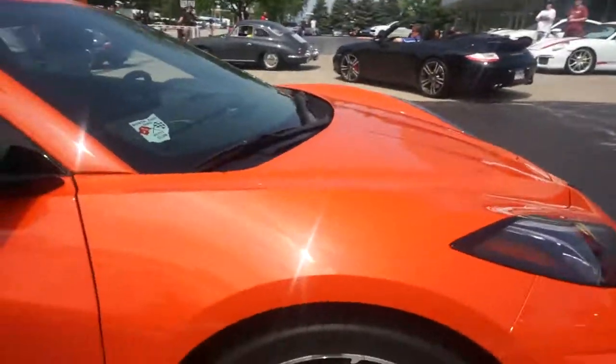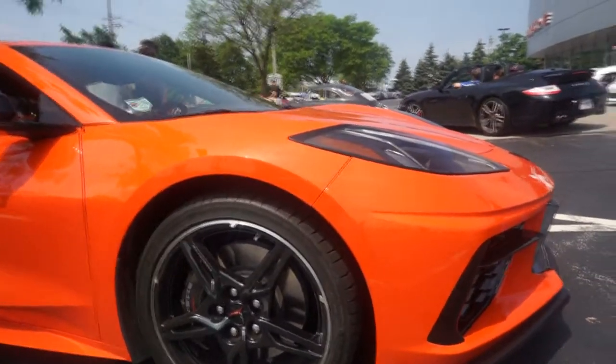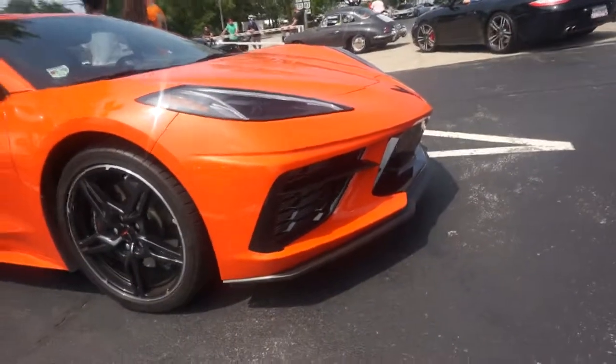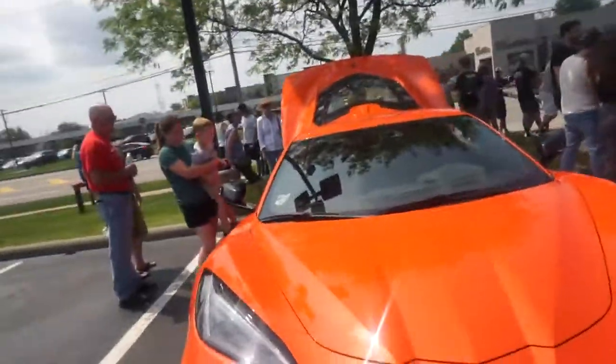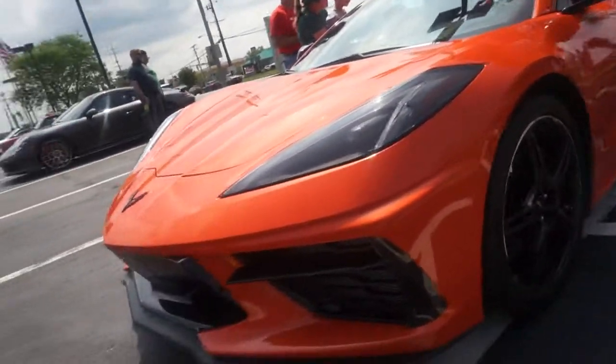This thing is dope. Now this is the wheel option. I like the black with the chrome lip. The other silhouette is kind of cheesy to me. It makes the car look too much like a wasp. It's kind of like honeycomb, but it's not. I don't like it.